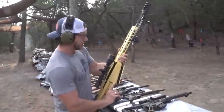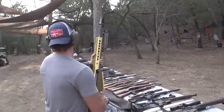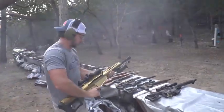This thing is chambered in 50 BMG, as you guys know. And I'm not going to shoot any of these targets over here. I'm going to shoot into the dirt on the hill. Shoo!